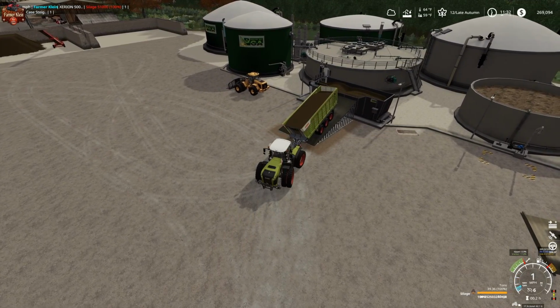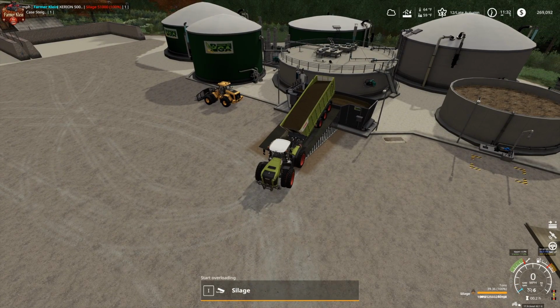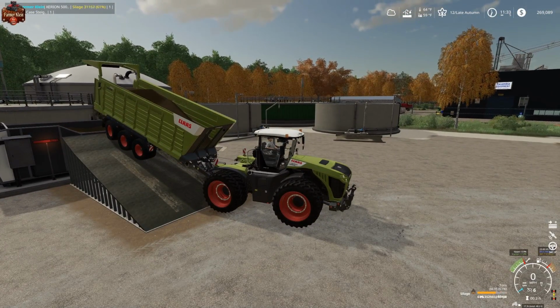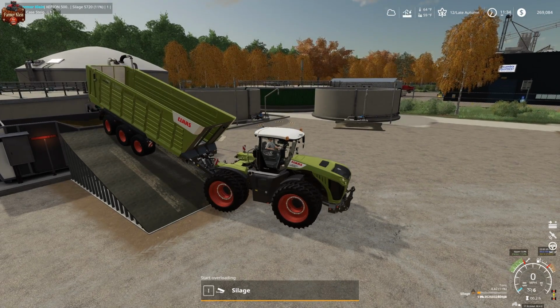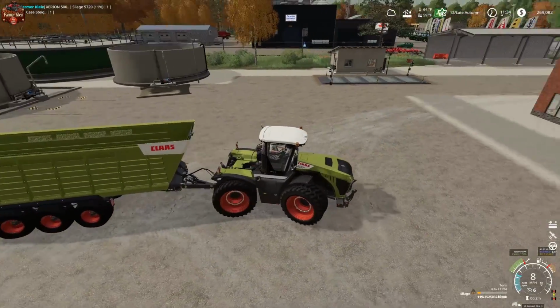We'll be able to offload real quick from the harvester to the grain bin. This is going to hold just about the whole load. Got a little bit left over, so we'll put that in at a later point.